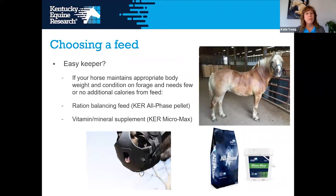So the one last thing I want to talk about, this is Klinger the Haflinger, and you can see, even though this is the best body condition score I could ever keep him, and look at that big, thick, crusty neck, little stinker. But anyhow, there are some nutrients that are typically lacking in even good quality pasture. So if your horse maintains appropriate body weight and condition on the forage, and does not need more calories from feeds, a couple great products are KER All-Phase pellet, which is a ration balancing feed.